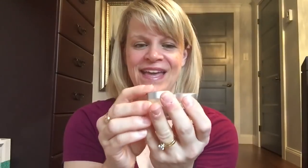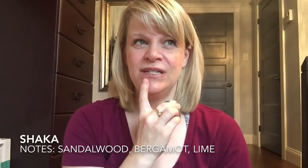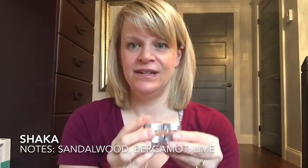Also coming back, and coming up in Tester Tuesday, depending on when I post this video, Beach and Shaka. I mixed these together, and you can check out that video. But basically, Beach is a really nice tropical fruity scent. It's got papaya, honeydew, and coconut. And Shaka's got, is it sandalwood? What else is it? Bergamot and lime. Anyway, put them together, and it definitely was memorable, and that's all I'm going to say.